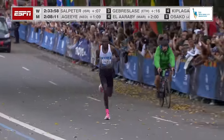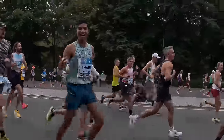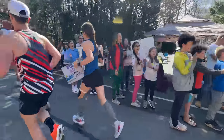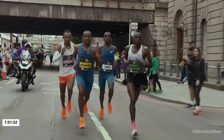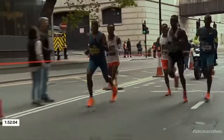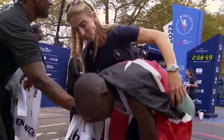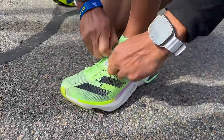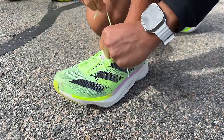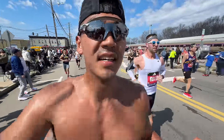Also, Evans Chebet, the winner of the New York City Marathon, was seen running in this shoe. And the list goes on for other athletes that set personal best times wearing the Adios Pro 3. This shoe has been one of the most popular shoes on the market, not only from elite athletes, but runners from all over the world have been wearing this shoe to set personal best times. And today, we're gonna see if it helps me run a faster time, even though I'm undertrained going into the Boston Marathon. All right, we're about 6.5 miles in.